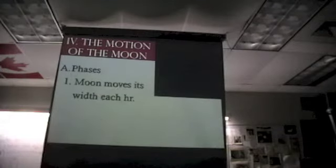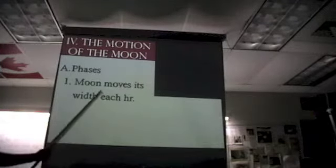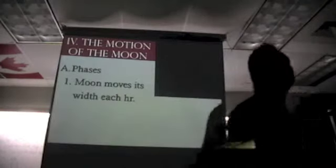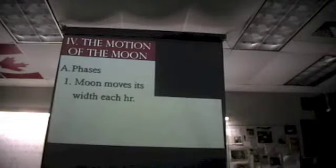The moon is orbiting the Earth. So how far does it move? Well, it moves its own width each hour. Well, how wide is the moon? Write this down. It's half a degree wide in the sky. The moon is half a degree wide.